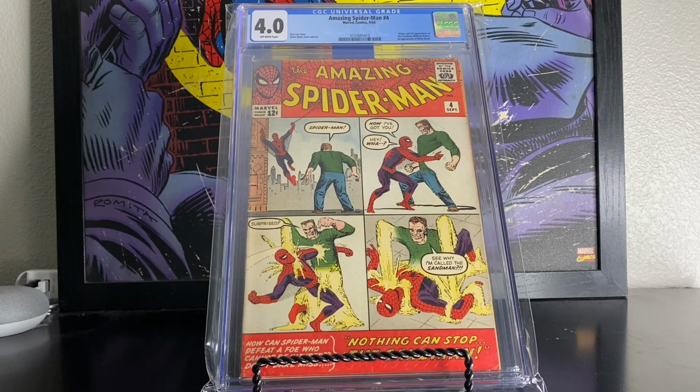I still love the colors on it. It presents super well for a 4.0, and it's just a huge key in the Spider-Man series. I like the panel design because it's unique. It has panels on the cover, just kind of like a cool banter between Spider-Man and Sandman. So pretty awesome, and I love this key.